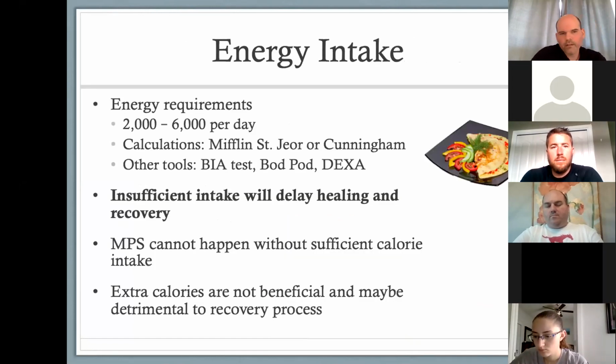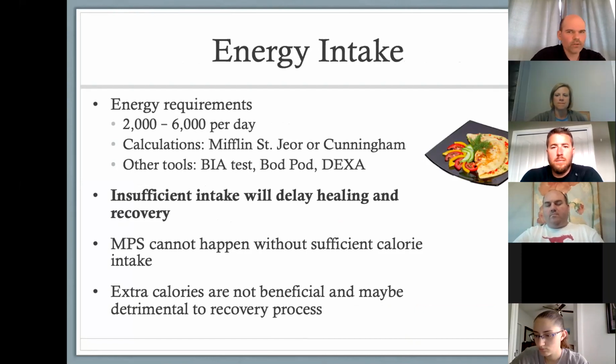First, let's talk about energy and calorie requirements, okay? So let's talk about these recommendations in regards to injury recovery. And the main goal here is preventing that muscle loss, okay? So first here, just some general numbers when you're looking at caloric requirements. We have different ways of calculating this. These can vary quite a bit for various reasons, including gender, body composition, the sport being played, the position, in season, off season, and the goals.